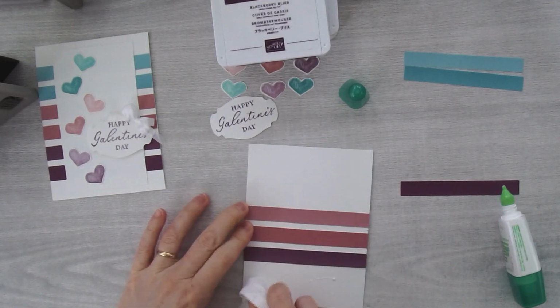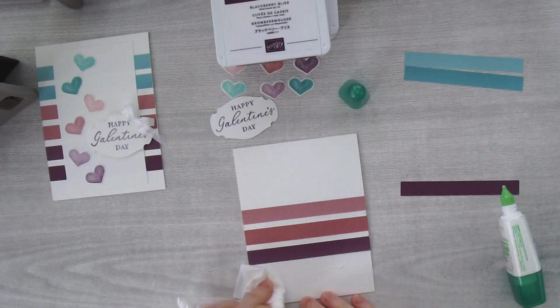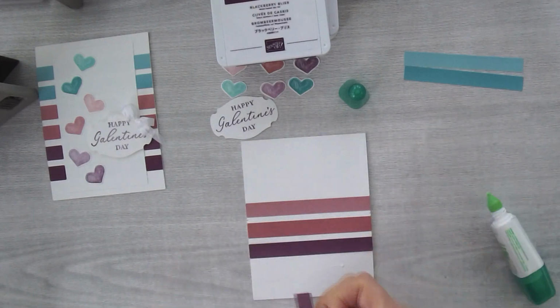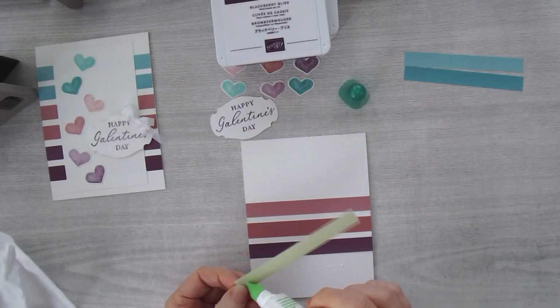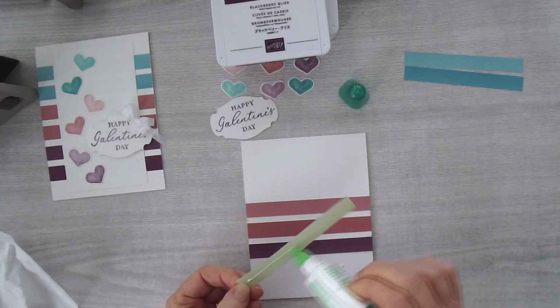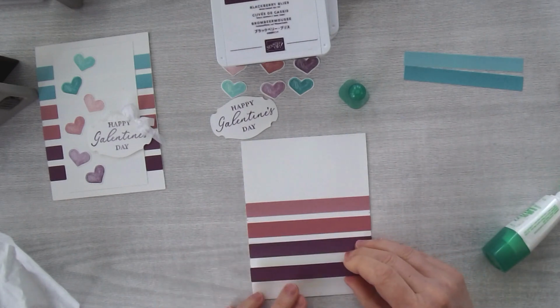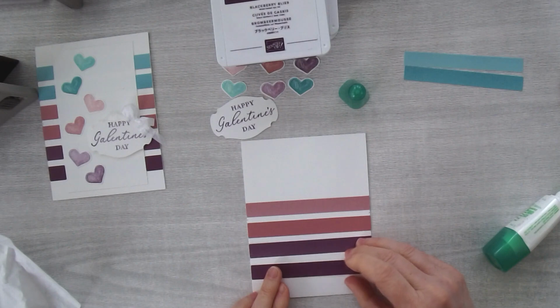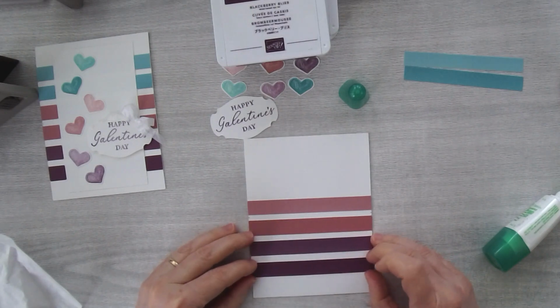Okay, this little spot right here might not be covered up, so I'm just going to take a tissue and wipe that spot, and then later I'll see if I can get that with an eraser. Sometimes when I'm handling little tiny strips, it's very easy to drop them. Okay, well, most of that got covered up, so that's good. So that's another tip I can tell you.